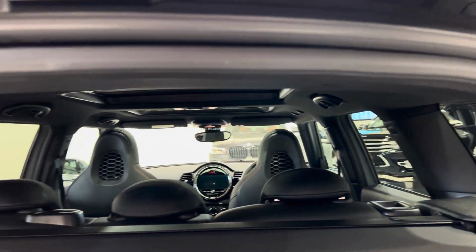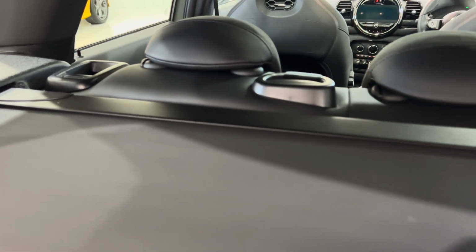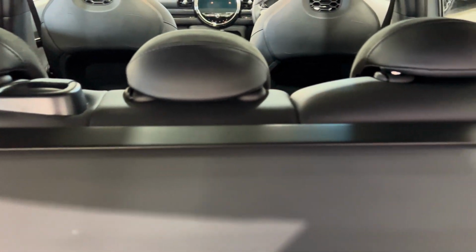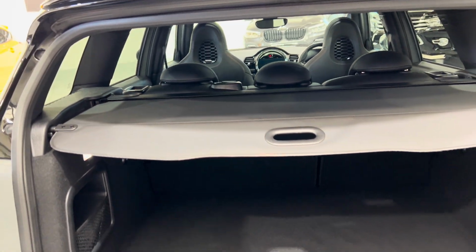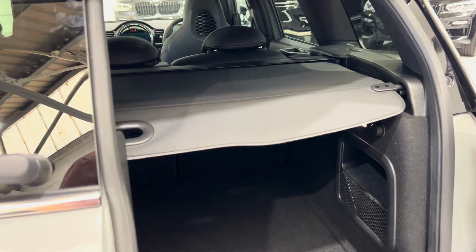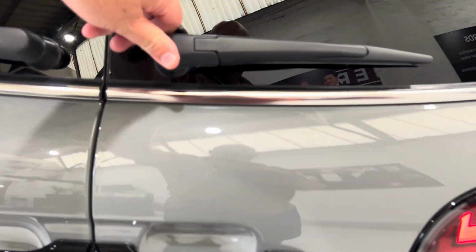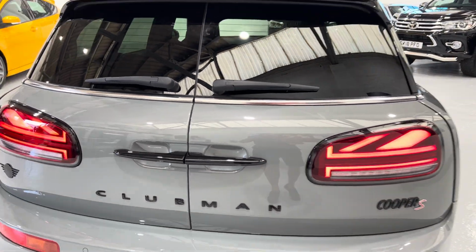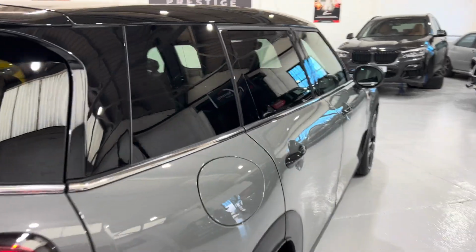No damage around the top, and the backs of the headrests along the top edge there. Really, really sharp. So closing up the doors, passenger side first, and then the driver's side. So let's take a look in this side now.